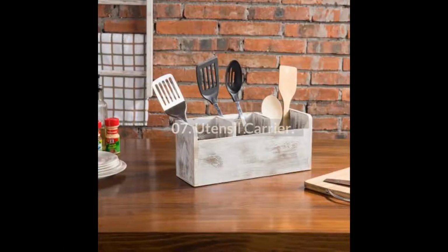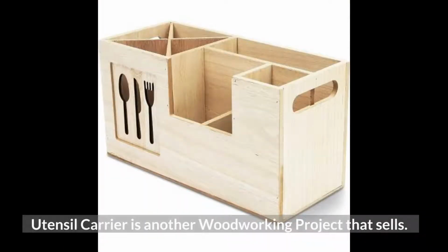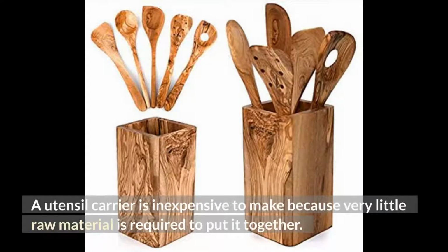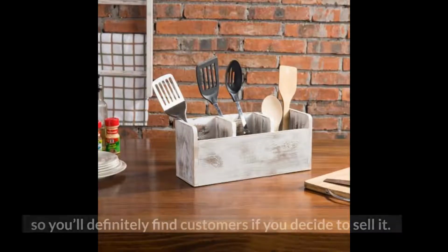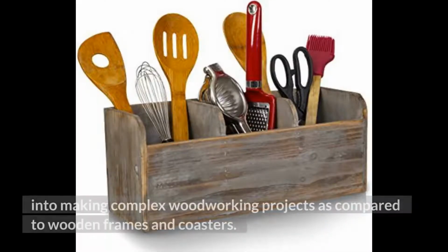7. Utensil Carrier. Utensil Carrier is another woodworking project that sells. A utensil carrier is inexpensive to make because very little raw material is required to put it together. Plus, the instructions required to make it are simple and easy. A wooden utensil carrier looks charming in the kitchen and dining table, so you'll definitely find customers if you decide to sell it. It's also an easy option to go for if you are venturing into making complex woodworking projects as compared to wooden frames and coasters.